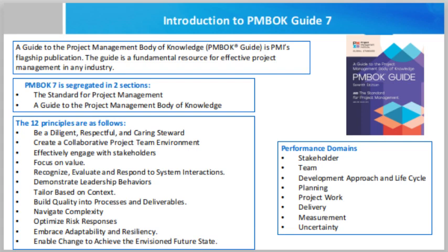PMBOK standards: 12 principles of project delivery. Another major change that the 7th edition brings out is the 12 principles of delivery, very akin to agile principles. The number, surprisingly, is also the same, 12 in our opinion. These principles are given when one practices project management. However, PMI proposes to make it a standard commentary across the delivery of a project.